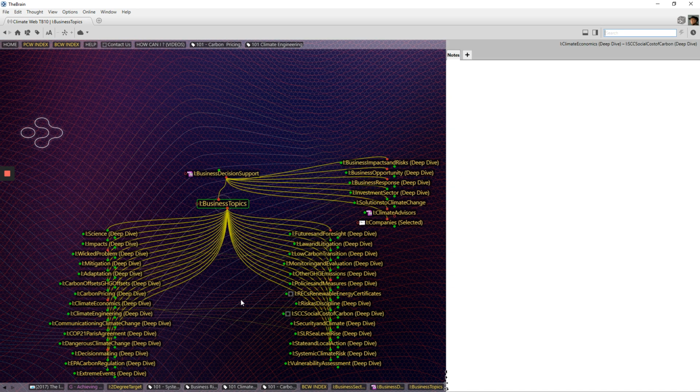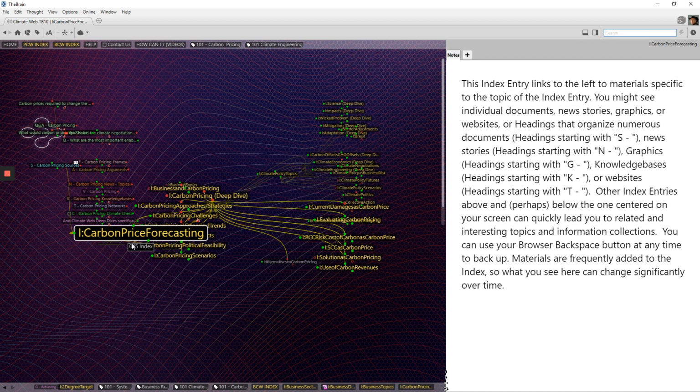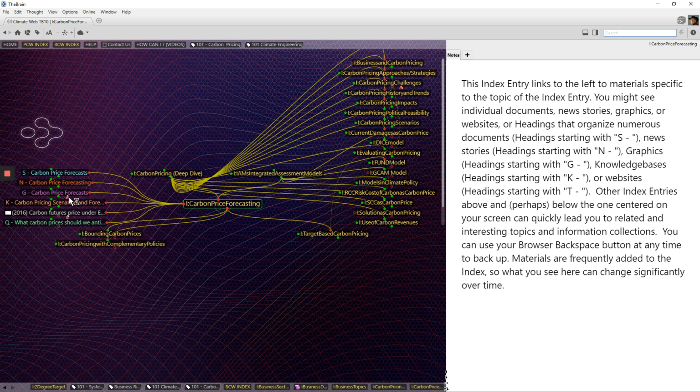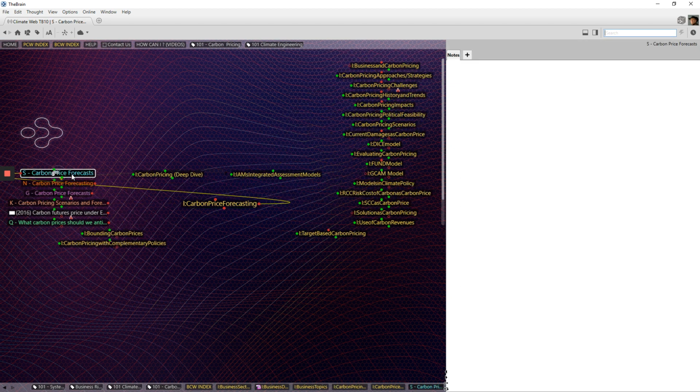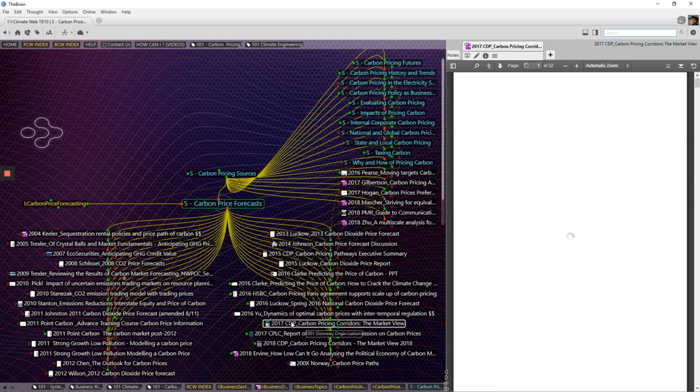If I click on business topics, lots of business topics, just for example, clicking on carbon pricing, deep dive. Now all the deep dives, there are about 100 of them, are organized in a similar way. If I go down another level, carbon price forecasting, it points to sources, to news stories, to graphics, to knowledge bases, all around the topic of carbon price forecasting. If I click on the sources, it actually pulls up much of the literature for carbon price forecasting. A lot of these documents are in the climate web and available for immediate access.